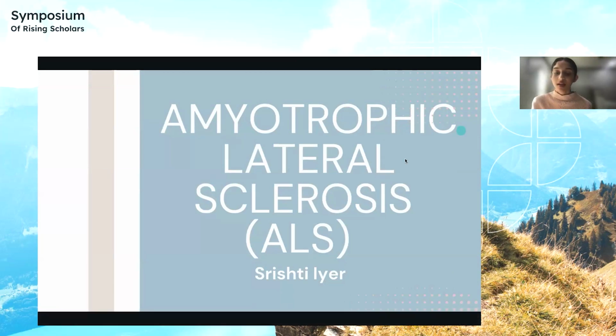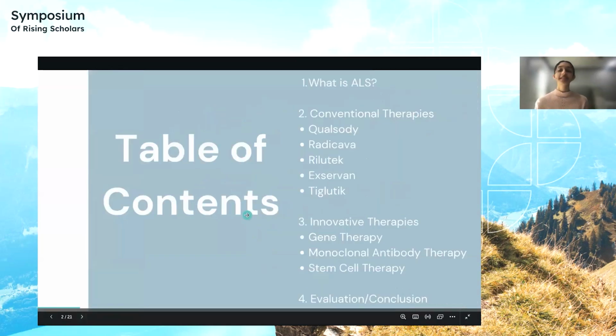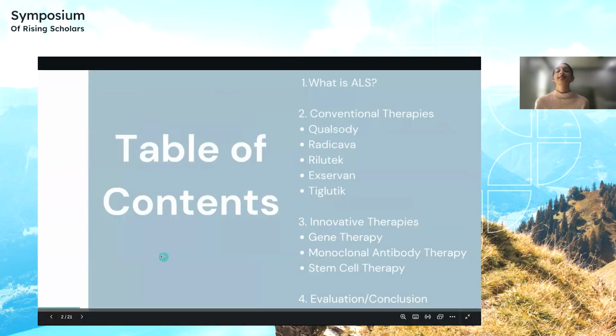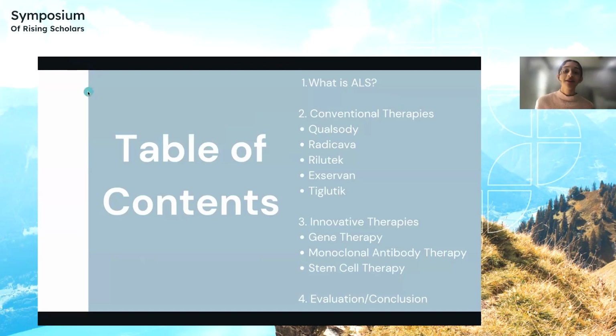Okay, perfect. So I'll be talking about amyotrophic lateral sclerosis, which is a neurodegenerative disease. In the presentation today, we will be going through what ALS is, conventional therapies, innovative therapies, and an evaluation or conclusion of my research in general.